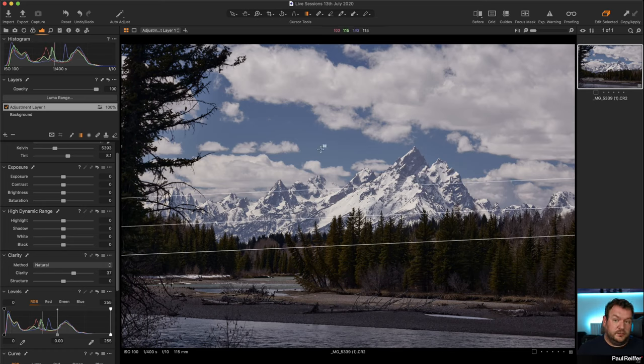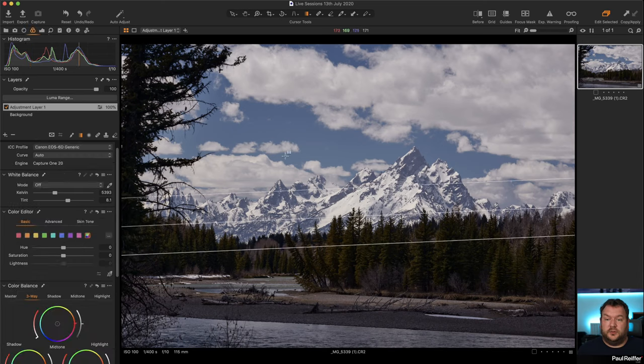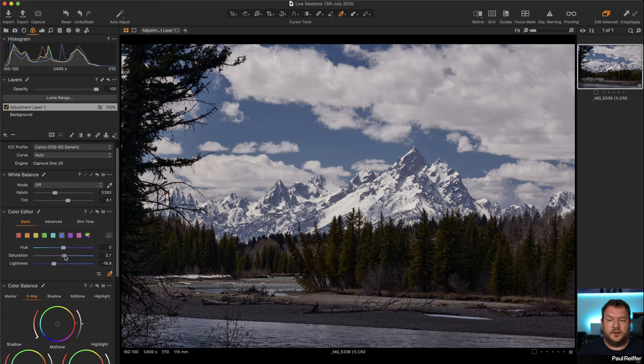So what I could do now is actually pick on this blue if I wanted to, if I really, really want to pull this out, and I can almost have a polarization effect on this. If I click on the blue there, I can pull that lightness down, but pull the saturation up just a touch.